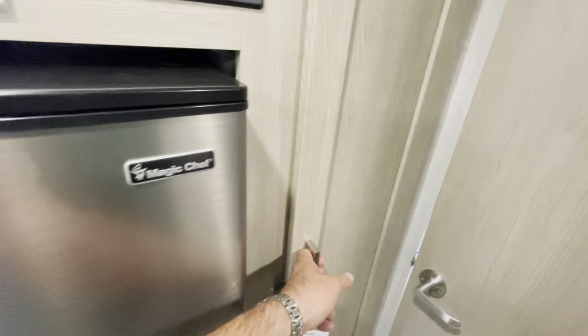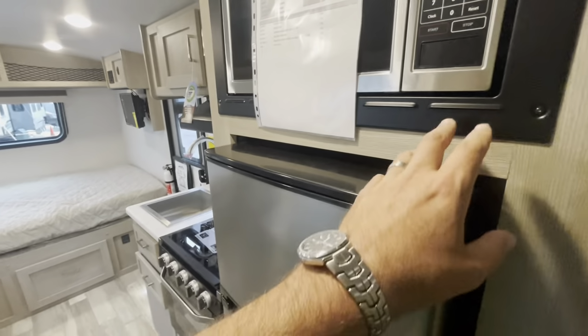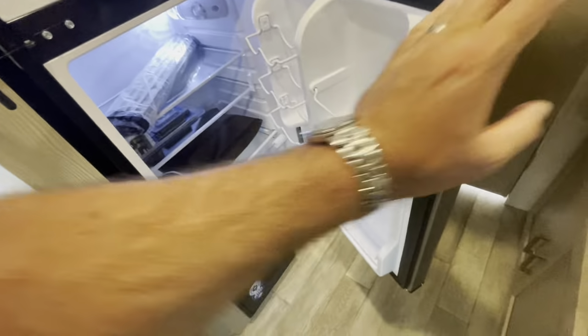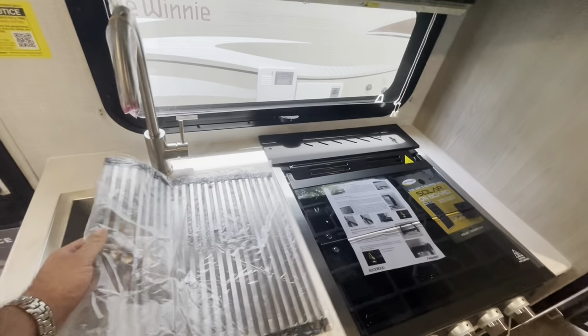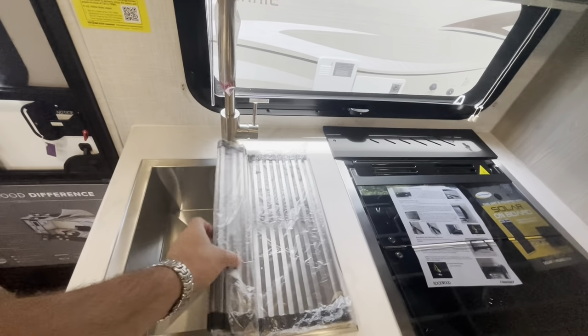Moving out. Got your pantry, you've got adjustable shelves, microwave oven, a good height for everybody, your refrigerator and freezer. They are 12 volt, a couple different things we got here. Your sink cover, basically it'll be a strainer there, but it will roll up out of the way.